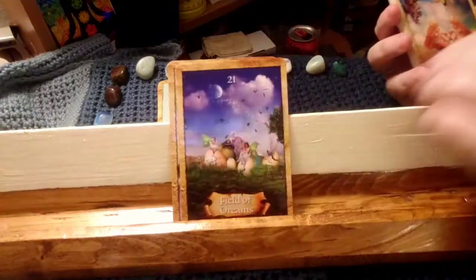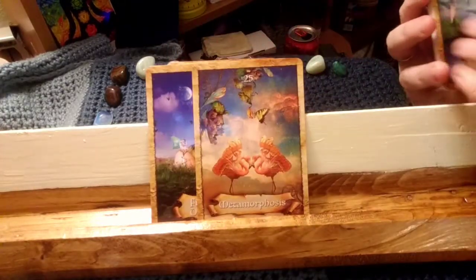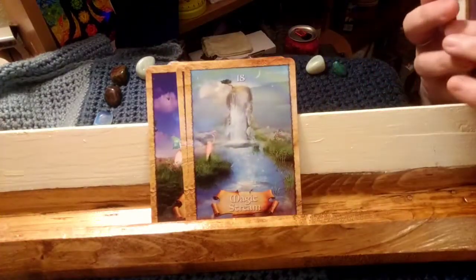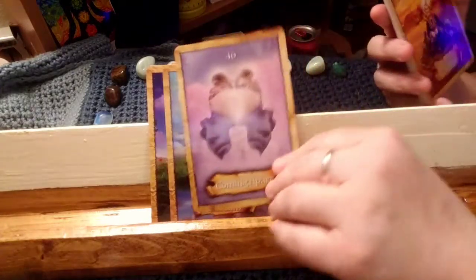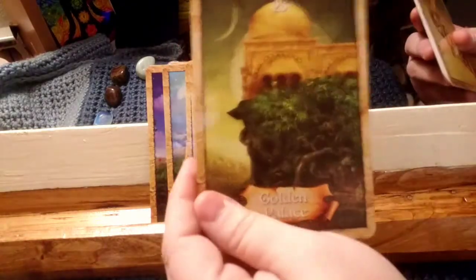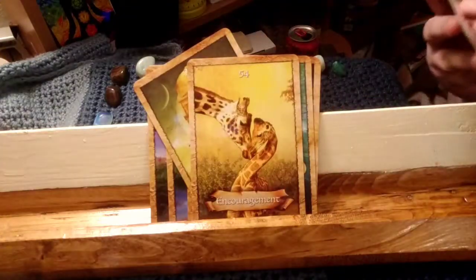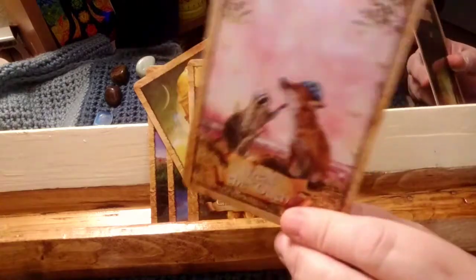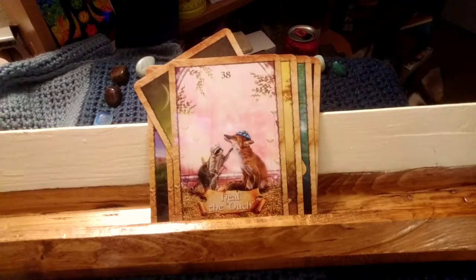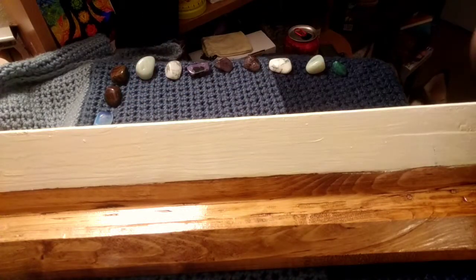Field of Dreams. Metamorphosis. Magic Stream. Coming Apart. So you see a lot of these are really truly objects, places, things we do. And they're Heal the Ouch. Ouch! Oh, you're back. Goblins. So the cards really give you a person, place, thing, a feeling, a location.